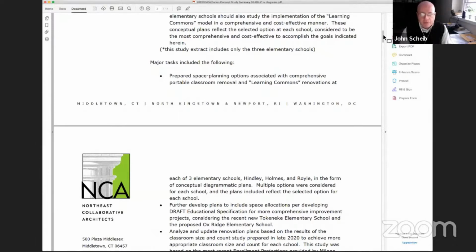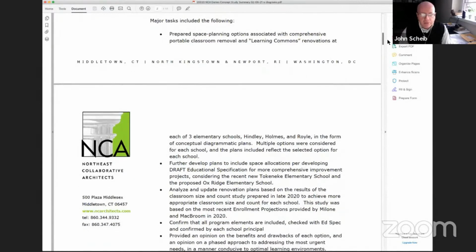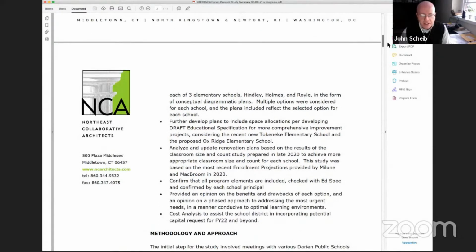This way, we keep focused on the replacement of the portables and providing new music and band rooms, providing renovated IDEA, world language, and other support spaces. And for the most part, at Hindley and Royal, a new library media center as well. So we further developed those plans in association with the draft ed specs, in association with the master plan study.